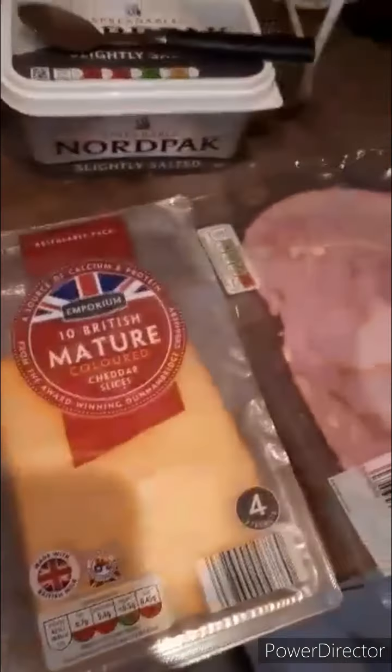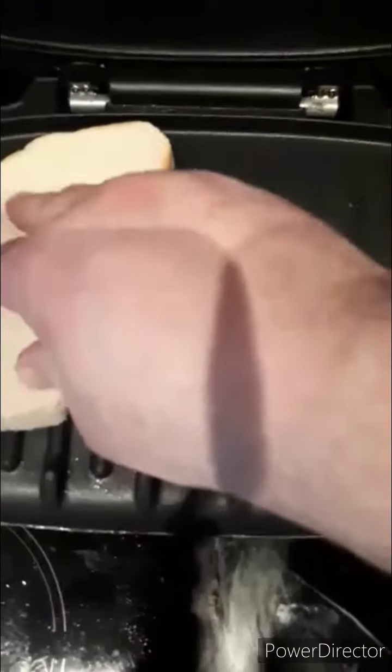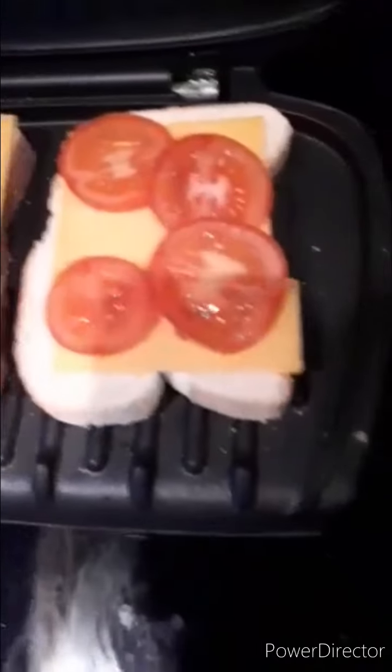Toasties. Smashing. Here we are, ready to make the sandwiches. And we have the ham, the tomato, the cheese and the bread. And what we'll do now is we'll put a slice of bread on. Another one. Then some cheese. Some tomato, and some ham.